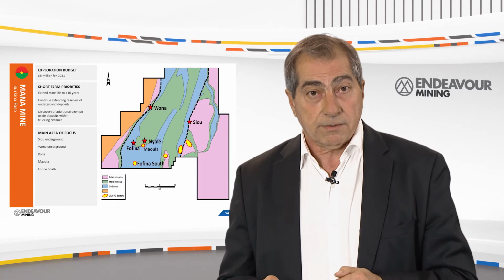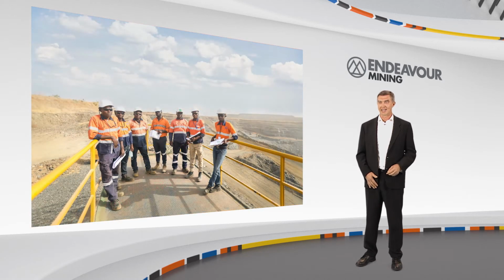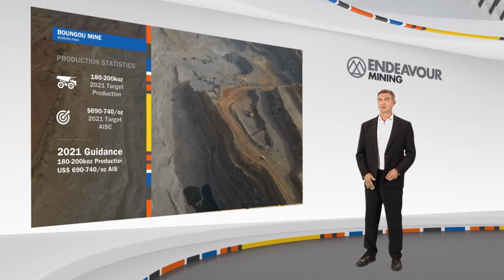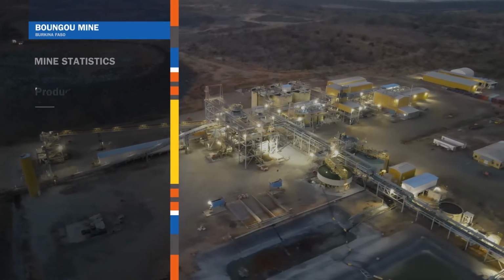Our next asset is the Bungu Mine, which we acquired during 2020 and where we recommence mining shortly thereafter. As with Mana, following the acquisition, we put in place a new general manager who previously ran our Iti mine and has a wealth of experience mining in the region. Under his leadership, the team at Bungu has really taken a step up, and it is pleasing to see the results. Given its location, we've put in place a comprehensive security plan which leverages our strong relationships with the government of Burkina Faso and regional security forces.